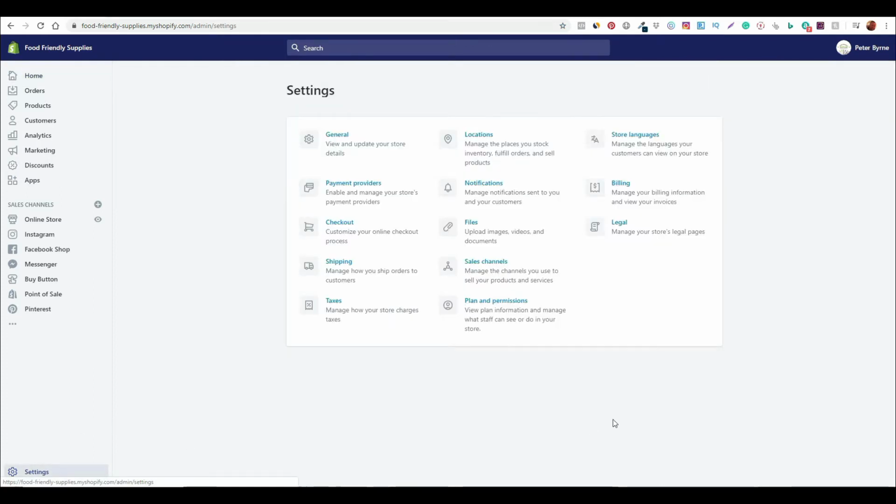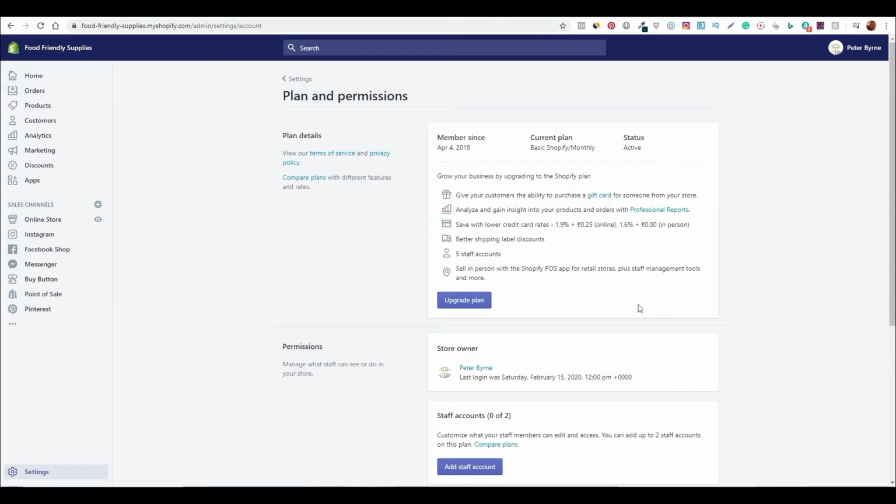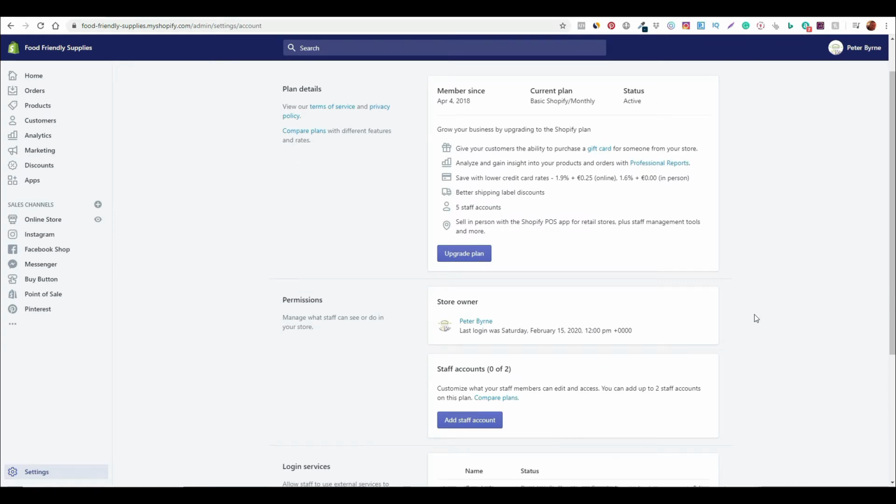And what you want to do is look for this option here, plan and permissions. Now it can vary depending on the type of account that you have, but because I pay a monthly fee on this, it'll come up with this saying plan and permissions. So you want to click on that, and I know that I have stuff like payment cards linked to this account, but once it's shut down, it will delete all that stuff, so you don't have to go through the process of trying to remove everything. Shopify will do that for you.